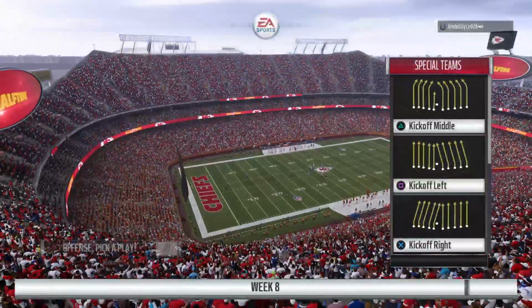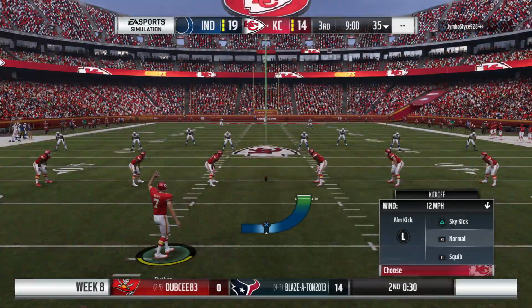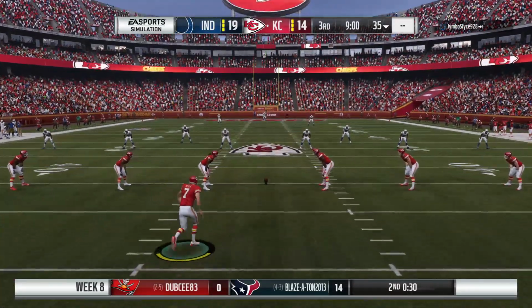Well, why don't we hold off on the halftime update after all? Seems like everyone's ready to go here for the second half in Week 8 in the NFL.